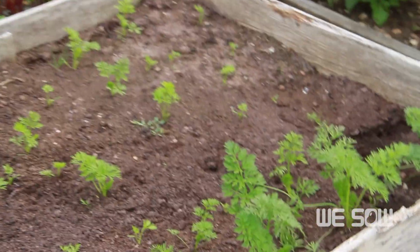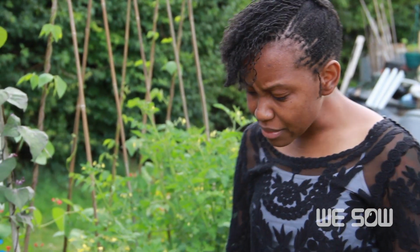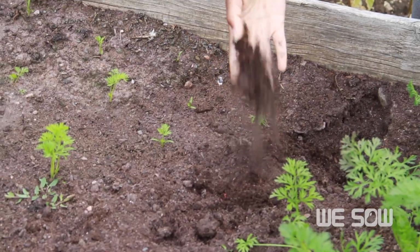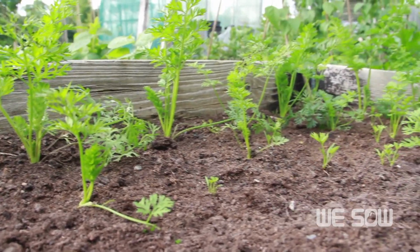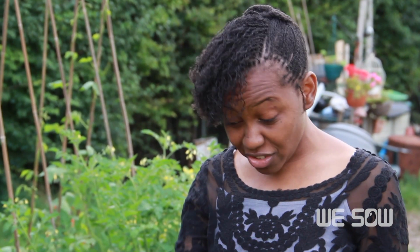And in this bed, we have carrots, which are really starting to grow nicely. The soil here is quite stony, so we dug out most of the soil and replaced it with nice fine compost. You can see how fine it is. The carrots like to grow in that kind of environment, and it seems to be working really well. Last year when we tried to grow carrots in the stony soil, a lot of the carrots forked and didn't grow in a straight way.